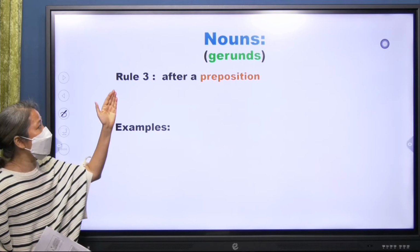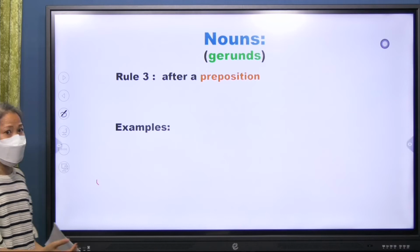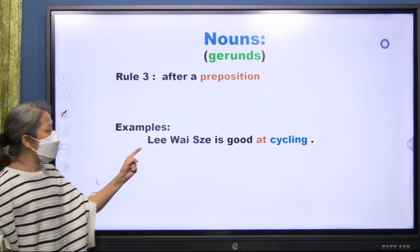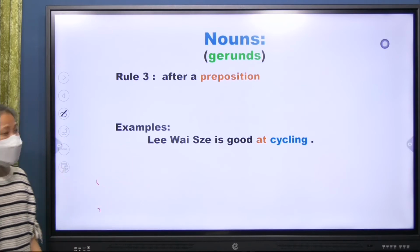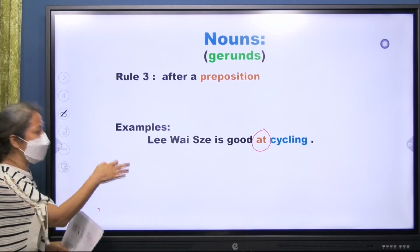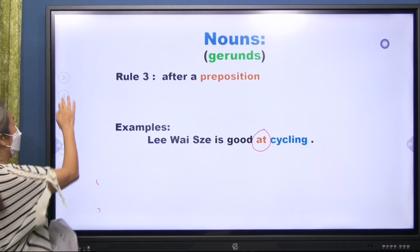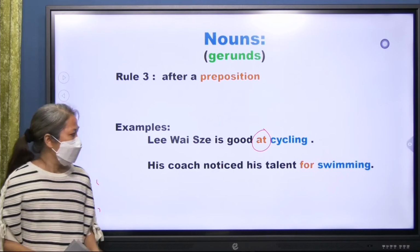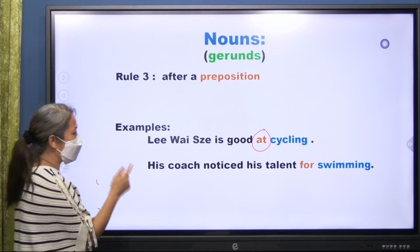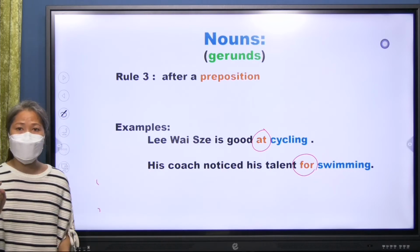Also, we can use a gerund after a preposition. Preposition, what are they? At, in, on. Let's look at the example. Li Wei Si is good at cycling. Preposition at. After at, we'll use ing form, cycle. We change it to cycling. And then more example. His coach noticed his talent for swimming. What is the preposition here? For. So after for, we'll use ing form, gerund.